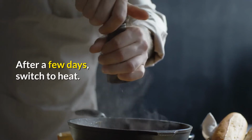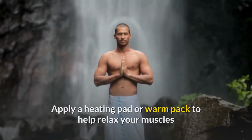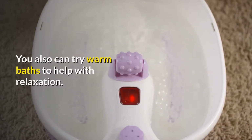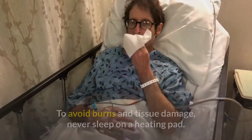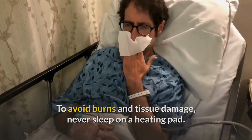After a few days, switch to heat. Apply a heating pad or warm pack to help relax your muscles and increase blood flow to the affected area. You also can try warm baths to help with relaxation. To avoid burns and tissue damage, never sleep on a heating pad.